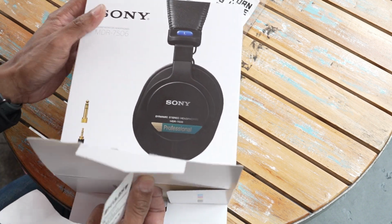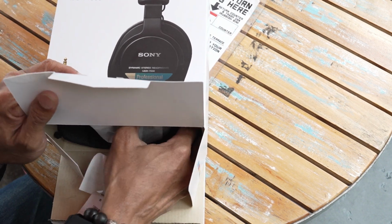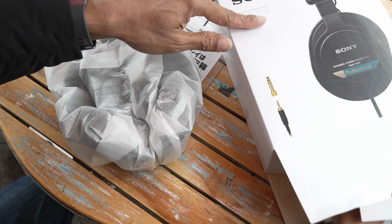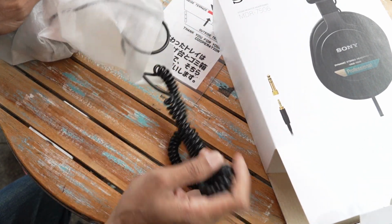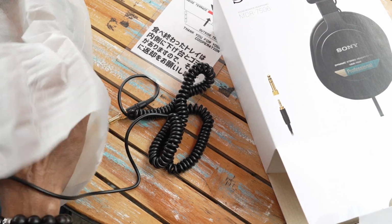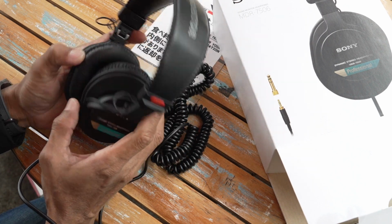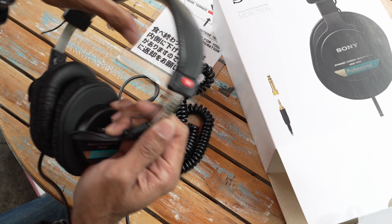So let's just have a look at what's inside the box. Okay, for the first time, unboxing it. Damn, man, I feel like a kid all over again. Studio style table. All this. And the headphone itself. All right, look at that. Legendary. Made in Japan, bought in Japan.